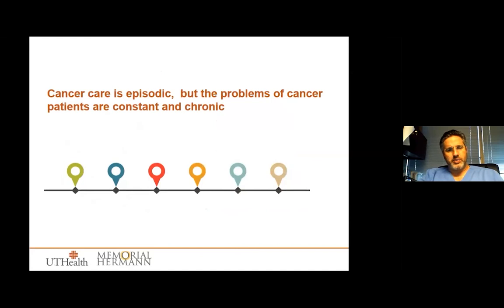And then we come across another problem, which is that the treatment paradigms for medicine in general are changing before our eyes. We know that cancer care is episodic, meaning patients come in from far and wide to see an expert physician or provider team, but then they're gone again for 3 months. And the problems are every single day, but they only can see the physician on that visit every 3 months.